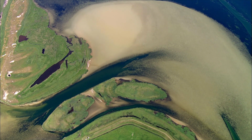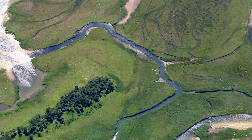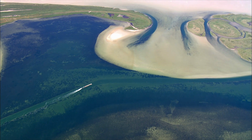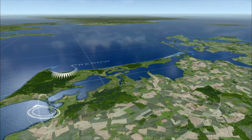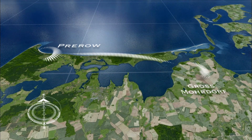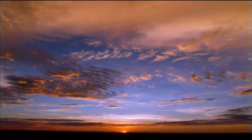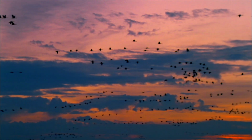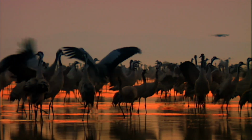Our route leads us further eastwards, away from Darss. We're flying back to the mainland, to the bird sanctuary Gross-Mohrdorf. During autumn, up to 70,000 cranes from all over Northern Europe meet here. The rich soil provides them with the food needed to continue their arduous journey.